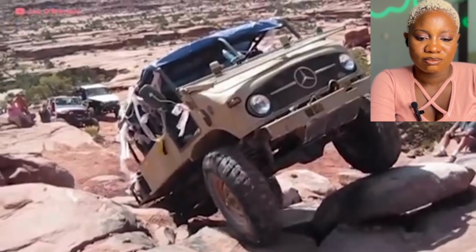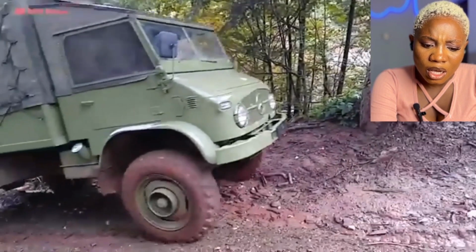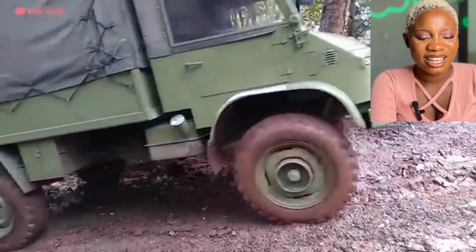Now this setup gives the wheels plenty of room for vertical movement, so the vehicle can drive over extremely uneven terrain, including 3-foot tall rocks.